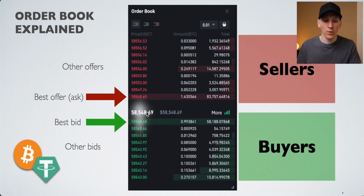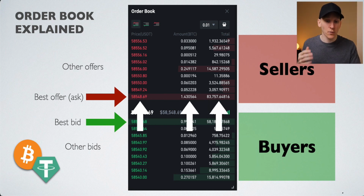If you want to know what these are, we've got the price of Bitcoin valued in US dollar tether right here. You can see price USDT. This is the amount of Bitcoin. So what this is saying on this order book at this price at 48.69, I've got sellers of 1.43 Bitcoin. So 1.43 Bitcoin is on offer, is on sale at 48.69. And you can see the total value in US dollar tether, $83,757. So that's it. That is all that information is. It's prices and levels of buyers and sellers.